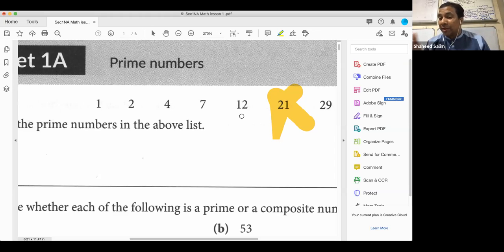Raihana, we have to ask you because the rest are clear already. Once you miss 5 minutes, if we continue the lesson, you'll be blur. So 12 now. Can it be divided? Is it a prime number, Raihana?